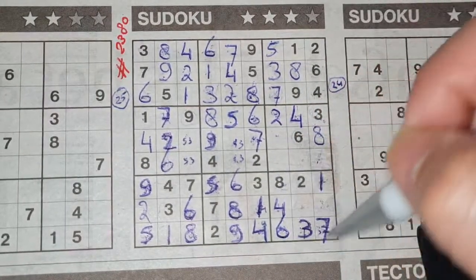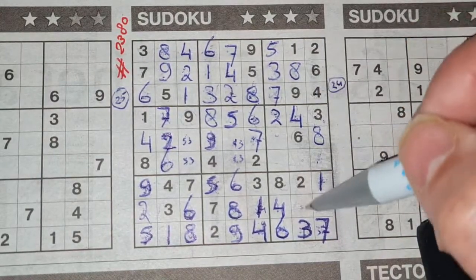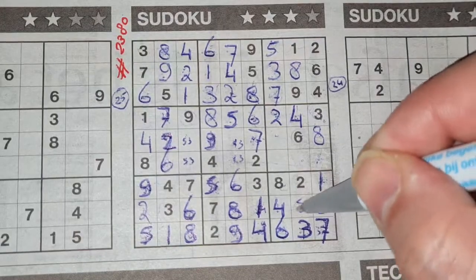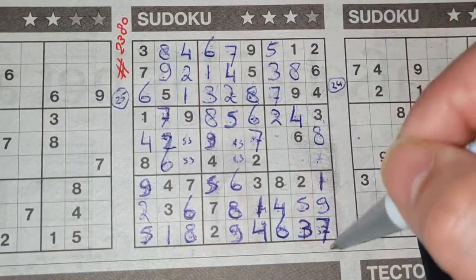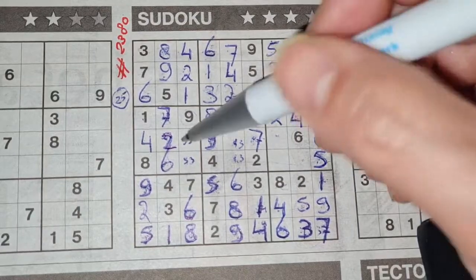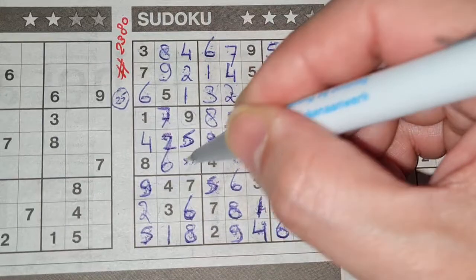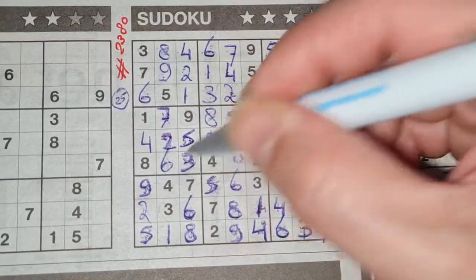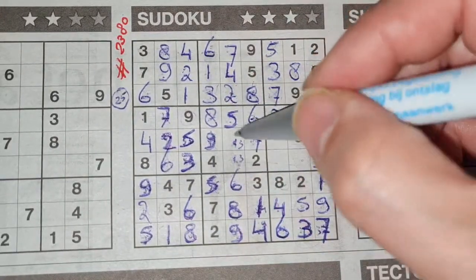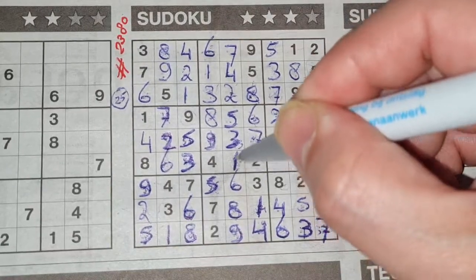2 boxes left in this big square for the numbers 9 and 5. We have a 9 there, no 9 there. 9 should be here, and a 5 goes there. 1 number left in the last column for the number 5. Now we have a 5 there, so this cannot be 5 anymore. This should be the 5, and this should be a 3. Now we have a 3 there, so this cannot be 3 anymore. This should be a 3, and this should be a 1.